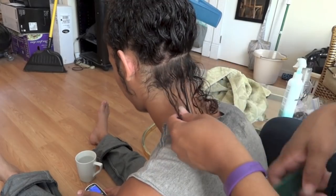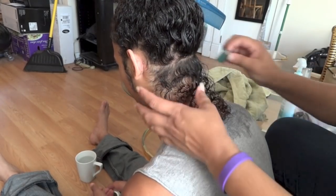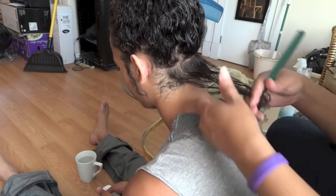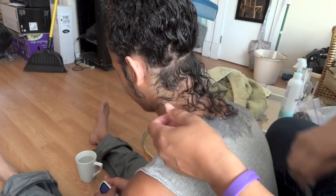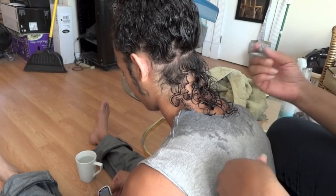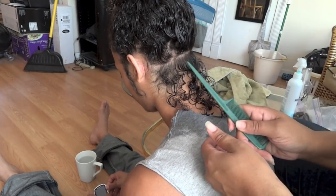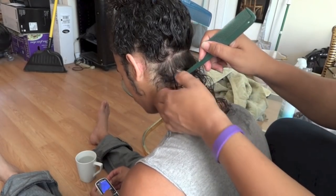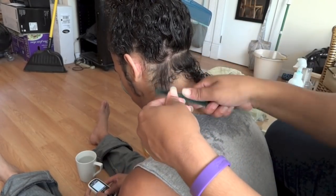So what I've done is I've pulled out the first row so you can really get a good look at his curl pattern. As you can tell, his hair is pretty uneven. I'm going to be trimming it later on. Not too big of a deal. But looking at his natural curl pattern, it naturally has about this size of a loop. So I'm going to be making his parts the same size that his curls naturally are.